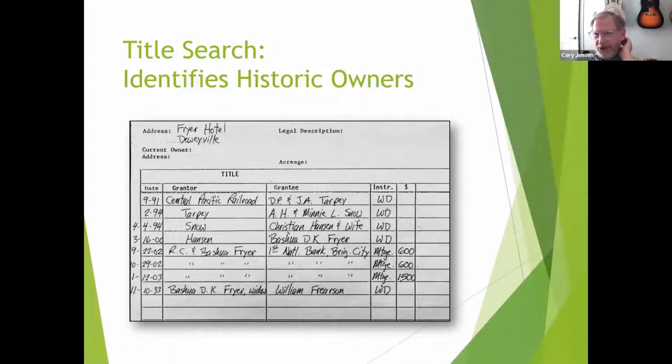Here's just a little screenshot of what our title search form looks like. This is a form that just helps you keep track of the properties as it's changed hands over time. And the main reason you have to do a title search is that it provides all of the historic ownership of the property. That's the main thing you're looking for, especially if you're researching a residence, because it's the owners that you're looking for, the history of who lived in this building.